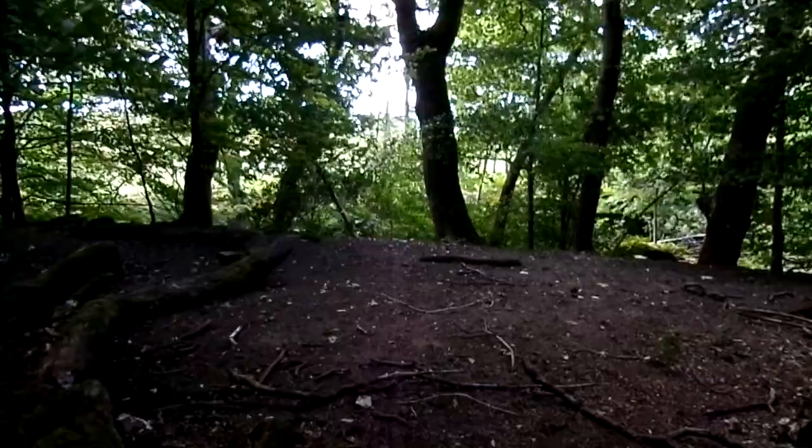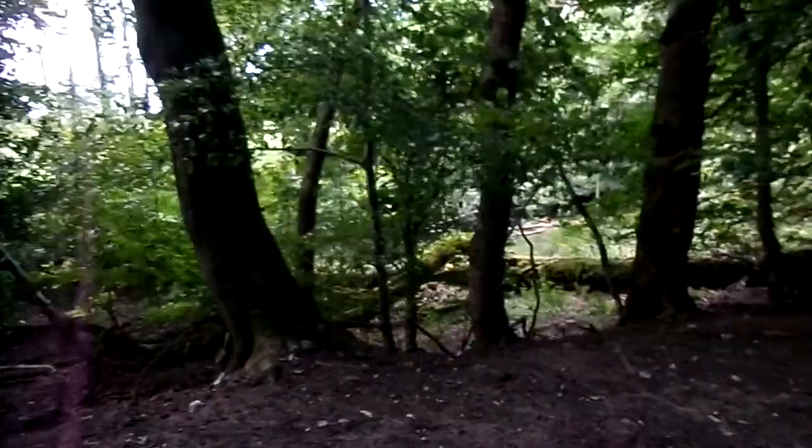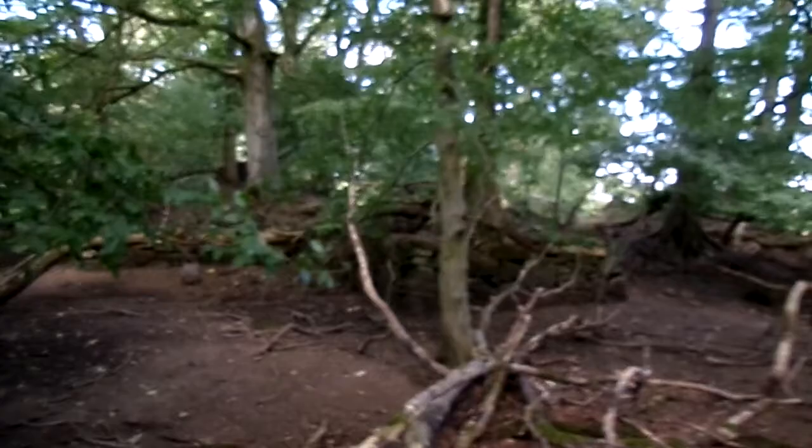This is a very good defensive position. The Lugton Water runs completely around this headland. These walls are of more modern origin, built probably during Victorian times to hold back the ruins of the castle.